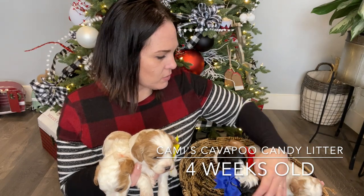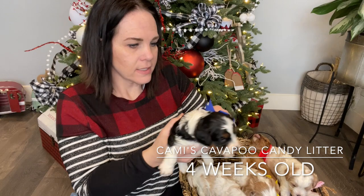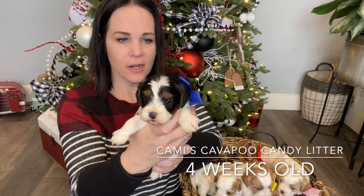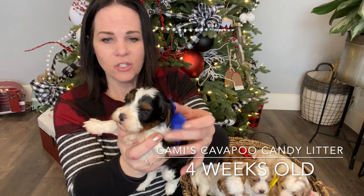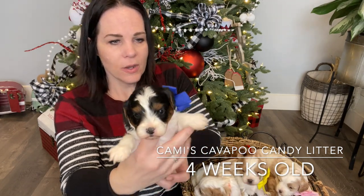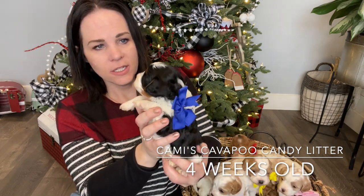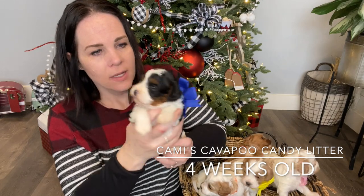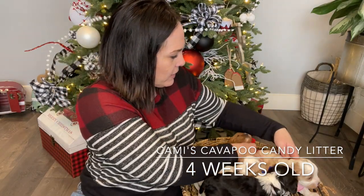And then we have our cute two boys here. We've got Snickers, and he's our beautiful tricolor. He has beautiful brown eyebrows and little jowls on his side. And he is one of the bigger ones in the litter. Look how beautiful he is. He looks just like his mama. This is Snickers. And then we have cute little Skittles over here.